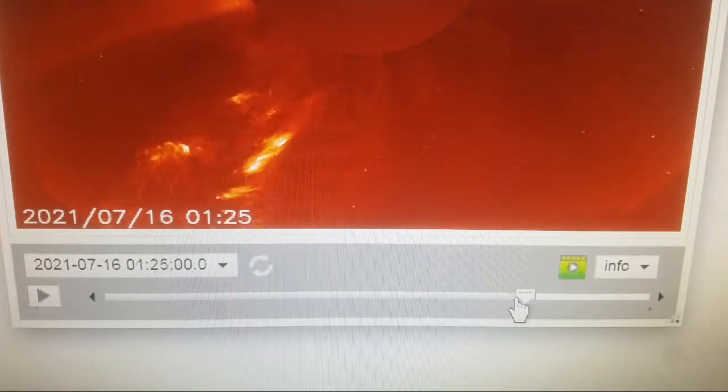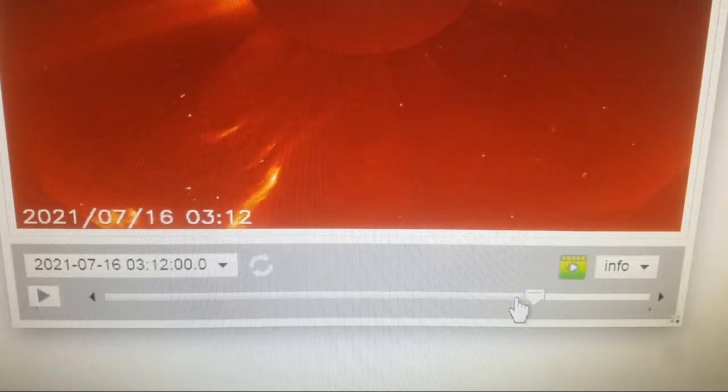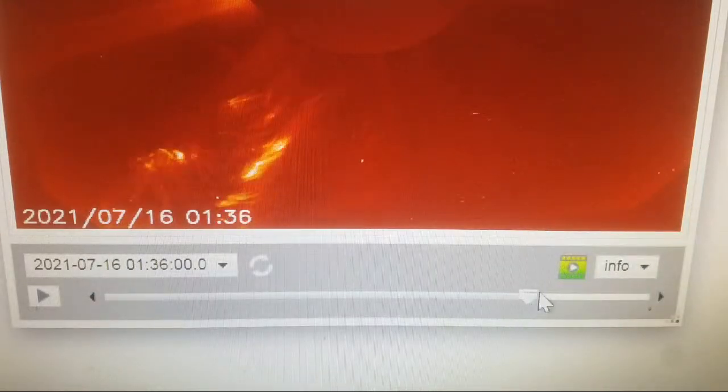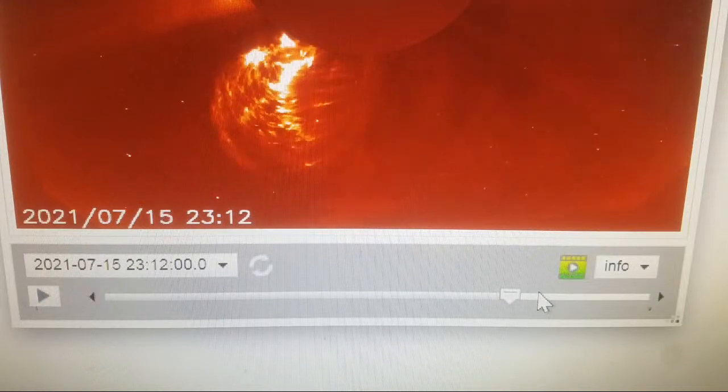Rarely does it even stay this energized this far out. It's usually dissipated, and you can see this still burning as it goes off the screen. Yeah, so that was a big one. Big old round spheroid object, it looks like, is in that one right there.